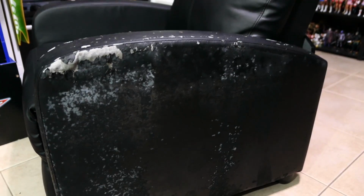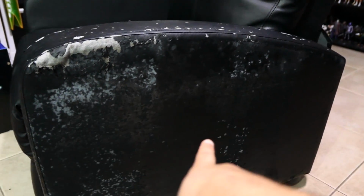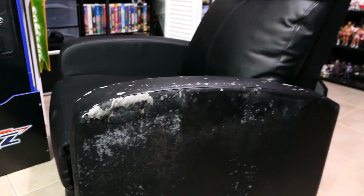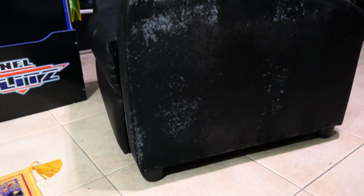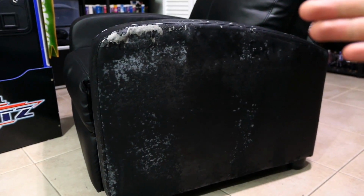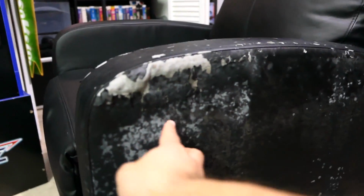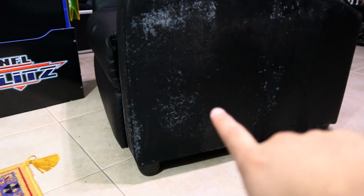You would think I spilled a drink on here, or some sort of bleach or something, but I didn't. I never have. I've never spilled anything on these chairs, and like I mentioned before, this chair never gets used. It pretty much just sits there. So I don't know what exactly happened, where it started getting all these white spots on it. And it's kind of got a chalky or ashy feel to it. It's very weird, very strange, and as you can see, it's continued peeling on that side.